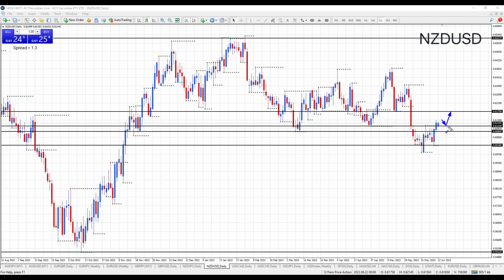If we close back below 61.10, then expect to move back down the range. So the critical level to watch at the start of the week is 61.10. Can that now hold as support for a move higher?